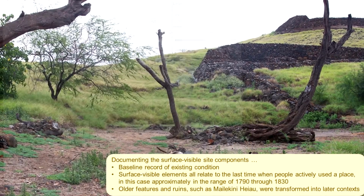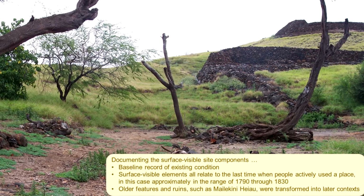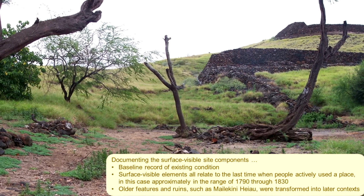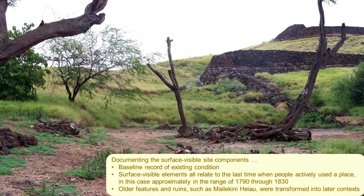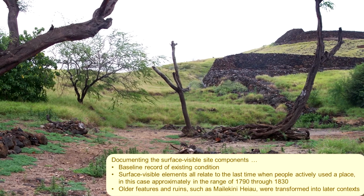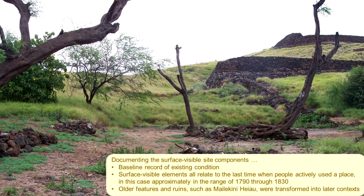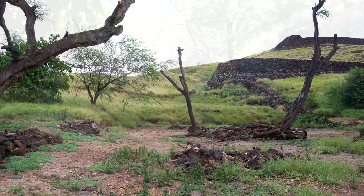The known historical context could be applied to the remnants of the royal residence at Pelikane, the ruins of Pu'ukohola Heiau, the converted fort at Mailikini, and all of the other elements on the surface today. The time period was less certain for other parts of the site.